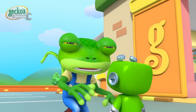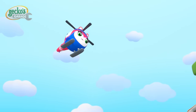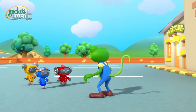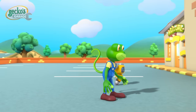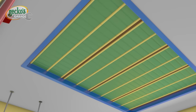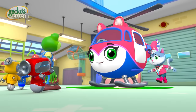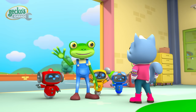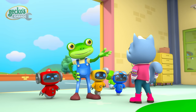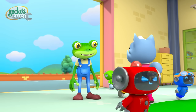Green. Whoa! Cat and Helena are here for us to fit the brand new gadget! Get ready, Mechanicals! Green? Hola, Gecko! Oh, hi, Cat! Haha! Time to fit some extra special kit! Go, go, Mechanicals!